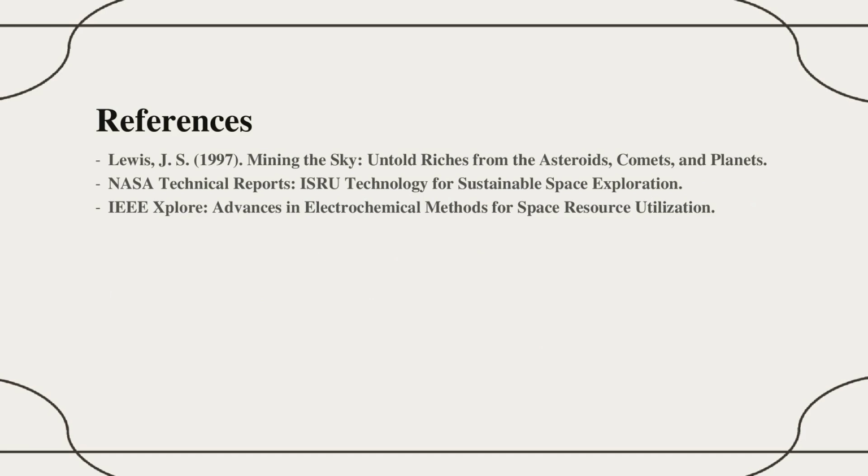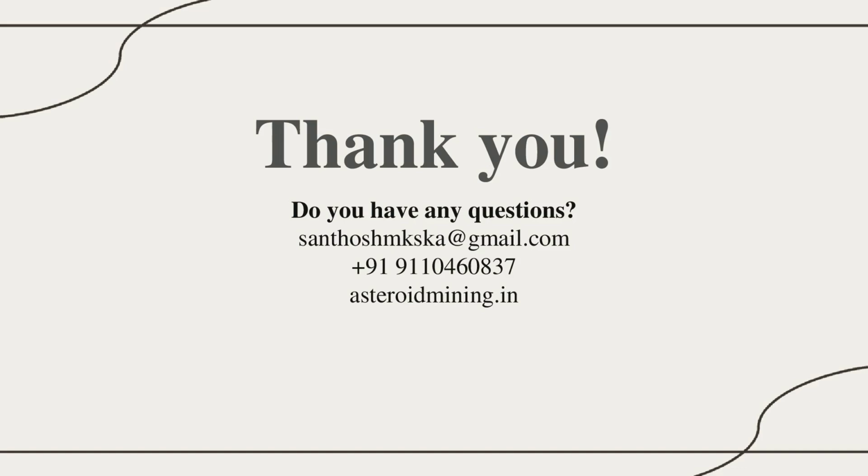Another really fascinating concept is multi-asteroid operations. We've talked about different types of asteroids containing different resources. Some are rich in water, others in metals. Still others might contain valuable volatiles like helium-3. So instead of searching for one asteroid that has everything we need, we could coordinate mining operations across multiple asteroids.